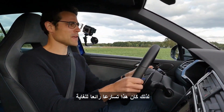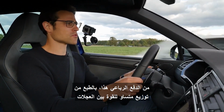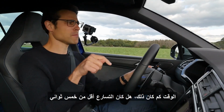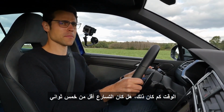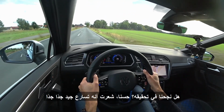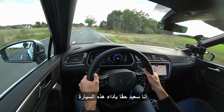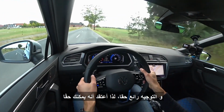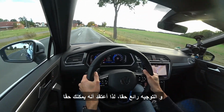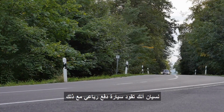So that was a very impressive acceleration, of course, from this all-wheel drive with even distribution, so you don't leave rubber on the ground. Gotta check the time code. How much was it? Was it really a little bit less than 5 seconds? Did that work? So yeah, but it felt very, very good. So I'm really happy with the performance of this vehicle, and the handling is just superb. So once again, I think you could really forget that you're driving an SUV with that.